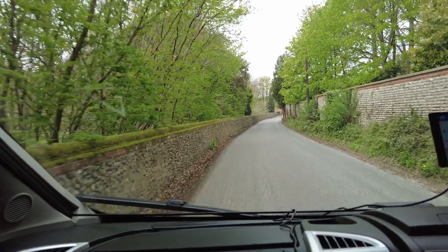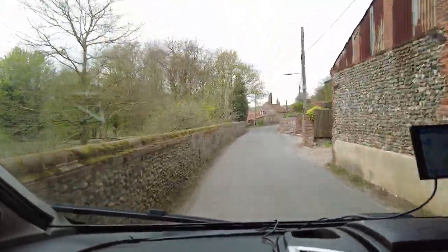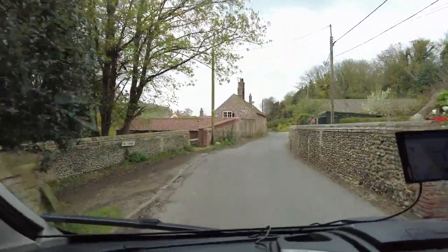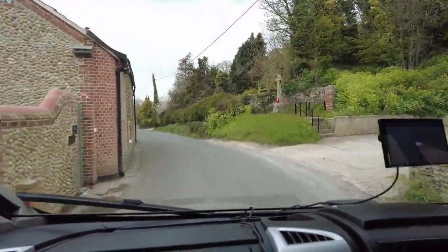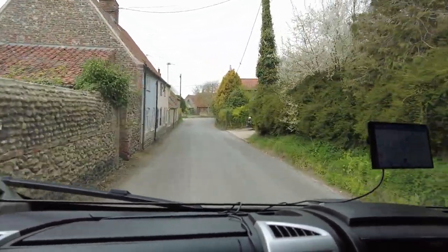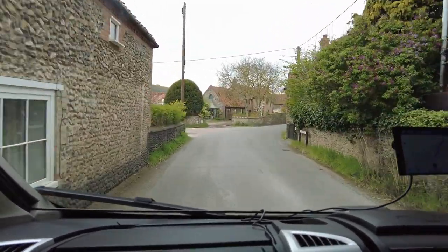Holt is a traditional Georgian market town, boasting lots of quaint boutiques, art galleries, antique and bookshops, butchers, fishmongers and traditional craft shops. We had a very nice seafood platter from the local fishmongers and bought some very nice ribeye steaks from the butchers. Holt, well worth a visit.